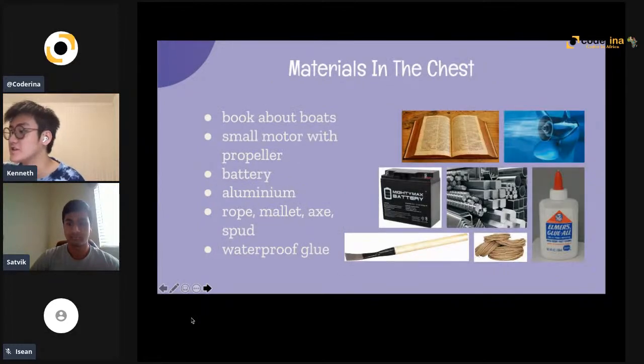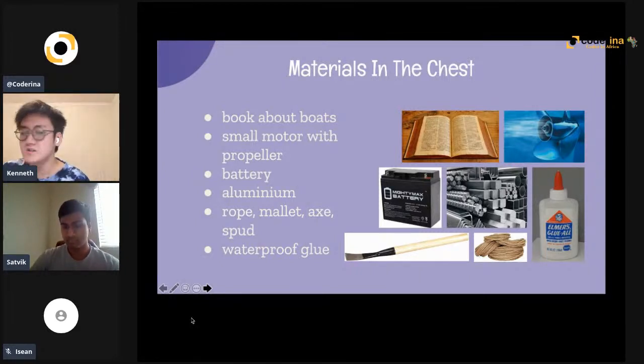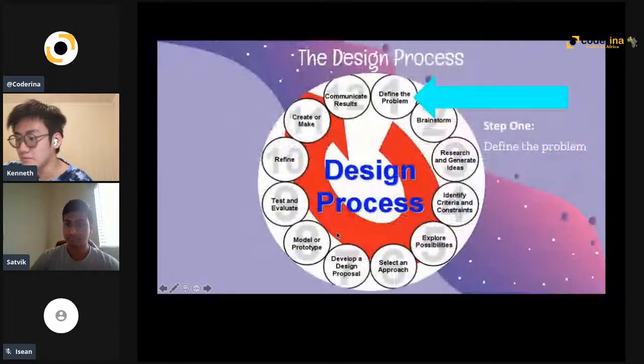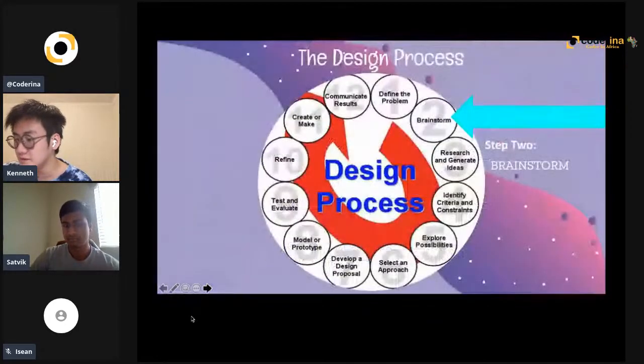and inside the materials chest we have a book about boats, a propeller, a battery, some aluminum, some metals, some glue, a rope, mallet, axe, and spud. So tell me in the chat right now. I'm reading it right now. So what can he do? What are some ideas that you have? Brainstorm. Let's think about some ideas. What can he do to think of how to fix this problem?